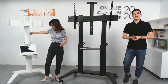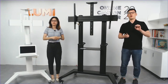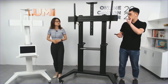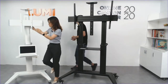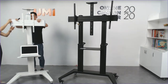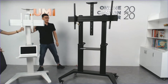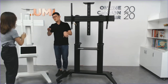Okay, the TT12-46tw is almost the same as the other TT12-46tw, and the only difference is the tilt function and the camera shelf. For the new one, it's without the tilt function, only fixed. And also without the camera shelf. Sometimes you only need the fixed version, for some applications.